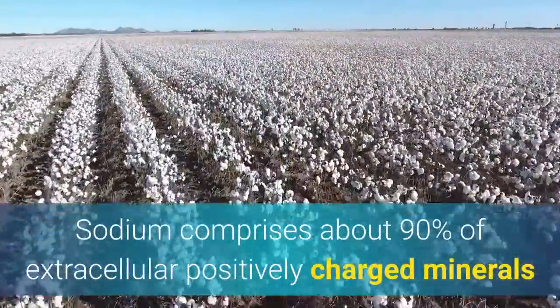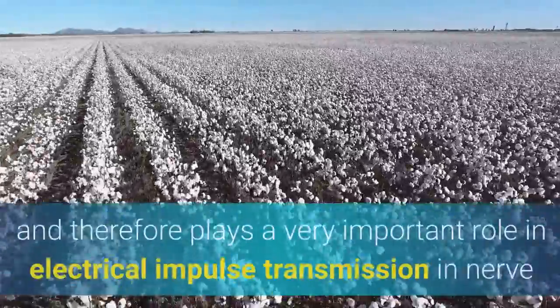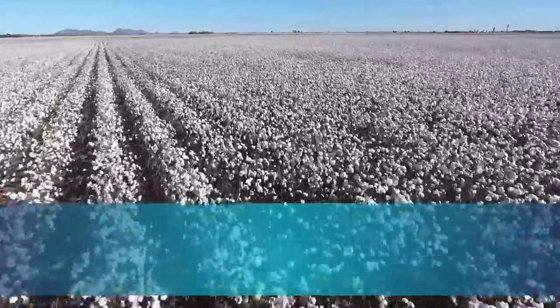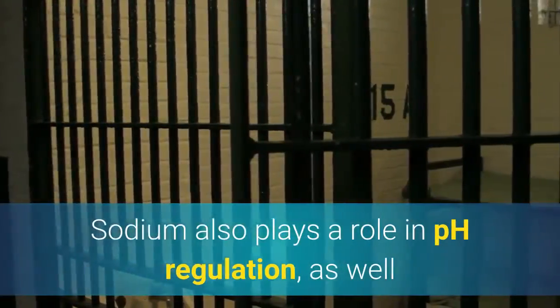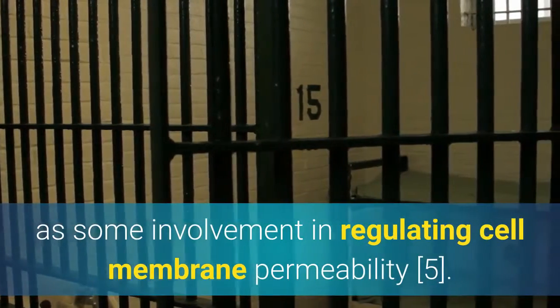Sodium comprises about 90% of extracellular positively charged minerals and therefore plays a very important role in electrical impulse transmission in nerve and muscle fibers. Sodium also plays a role in pH regulation, as well as some involvement in regulating cell membrane permeability.